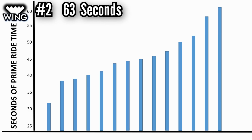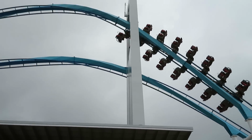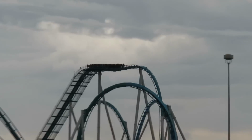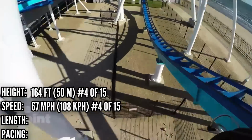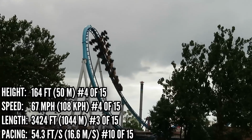In 2nd place with 63 seconds is Gatekeeper at Cedar Point in Ohio. Placed right over the entrance of Cedar Point, this 2013 wing coaster has a very high profile. It's also a monster of a ride. 4th place with a 164-foot wing over drop. Also 4th in speed, hitting 67 miles per hour. 3rd in length as it stretches across the front of the park and comes back. And all the way down at 10th in pacing.